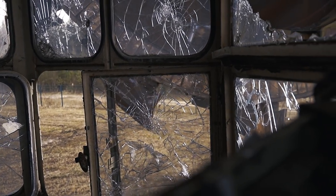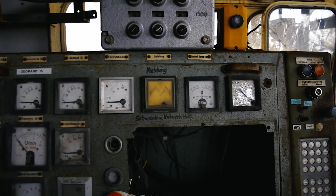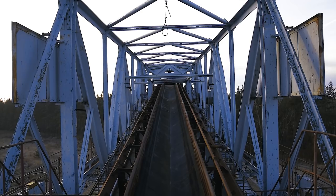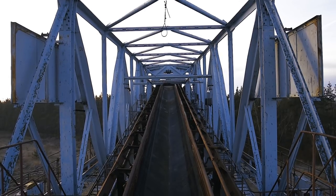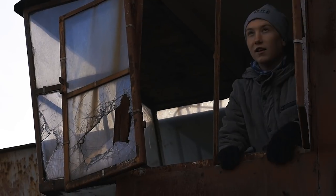This bucket wheel excavator was used at several brown coal mines in the region. While the massive wheel would be rotating, the buckets would pick up earth and dump it onto a conveyor belt. These conveyor belts transported the earth to other vehicles for removal to the dumping site. Despite the size, only a small crew was needed to control the monster.